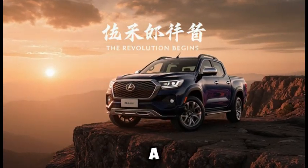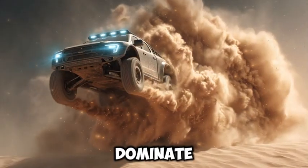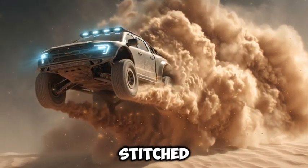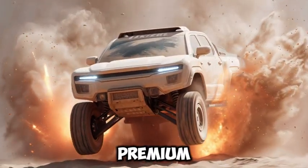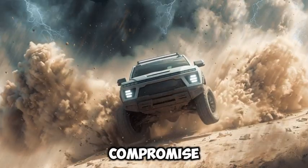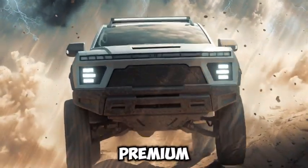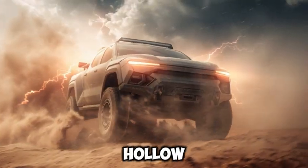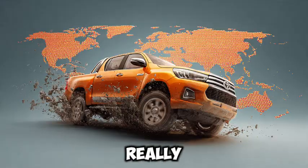The materials tell a story of serious engineering effort. Soft-touch surfaces dominate. The seats feature genuine stitched leather, and ambient lighting creates an atmosphere that feels premium without trying too hard. Nothing feels cheap or like a cost-cutting compromise. The steering wheel has that solid, meaty feel that premium vehicles have, not that hollow plastic experience some budget vehicles offer. Here's where it gets really interesting.